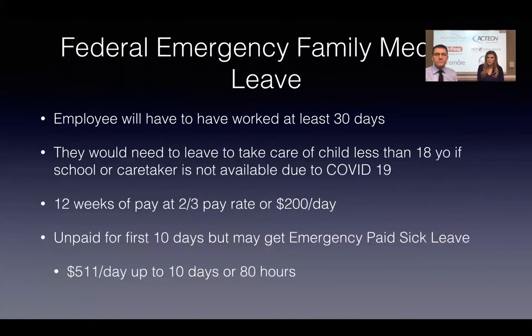Next slide, please. So let's talk about the federal emergency sick leave, and then there's the federal emergency family medical leave. Two different things, so make sure you understand this. Just to be clear, what we've been talking about so far was the federal emergency sick leave, the sick leave for the 2 weeks that we may be obligated for each person that works for us. Correct. Up to a possible $511 a day for 10 days. And now this is something completely different.